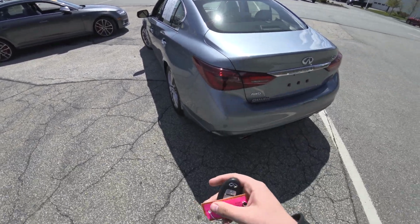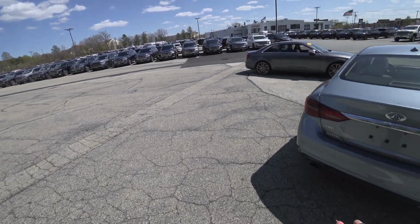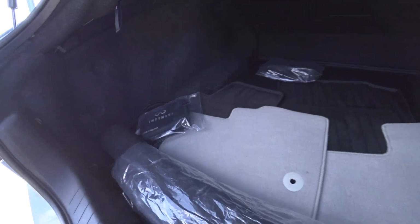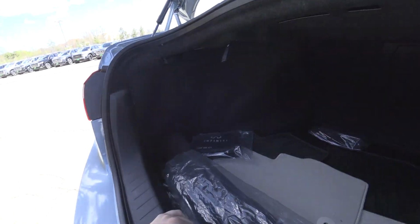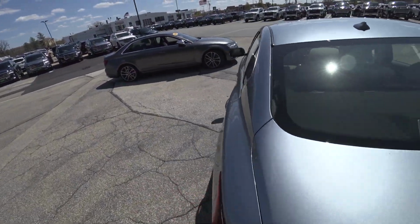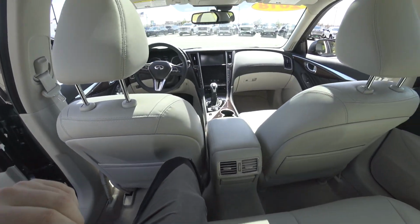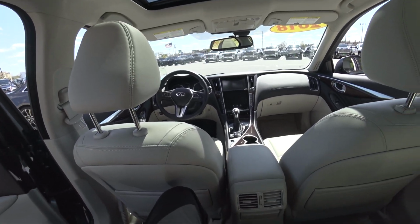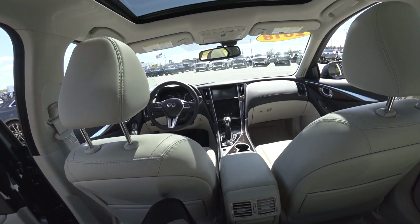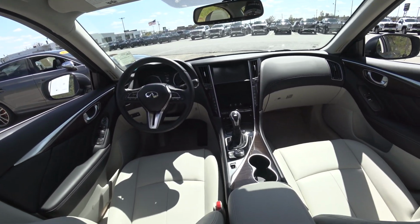But now onto the Infiniti. Both are all-wheel drive as well. Pretty decent storage area. I think the Audi edges it out just a little bit. But the Infiniti, I think, wins on interior design. Absolutely beautiful interior design. Wow, wow, wow.